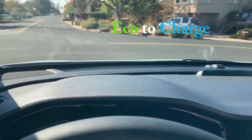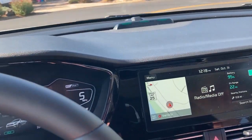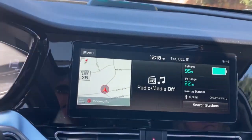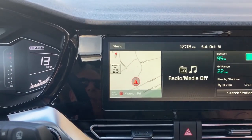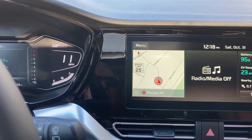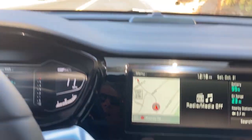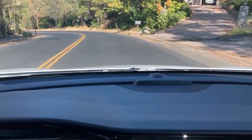Now we'll go down this hill and we're at 95% on the battery right now. Not that we're going to pick up. I do not have my foot on the gas. We're slowly going down. This is probably at least a 7 to 8% slope hill that we're going down right now, and we are going 10 miles an hour.